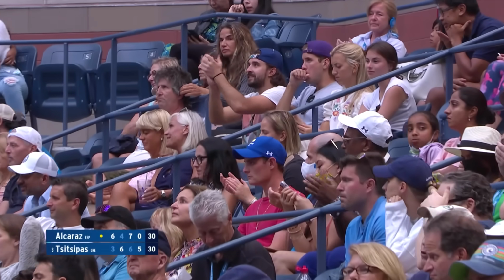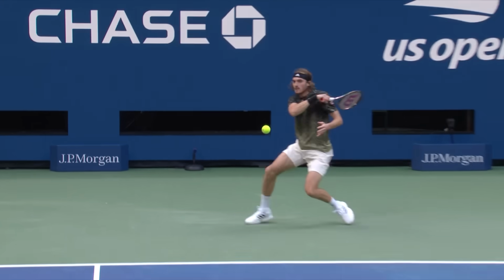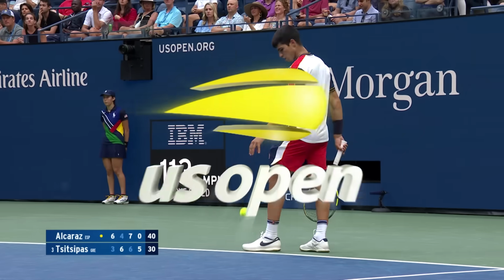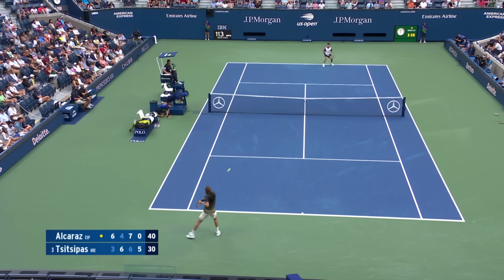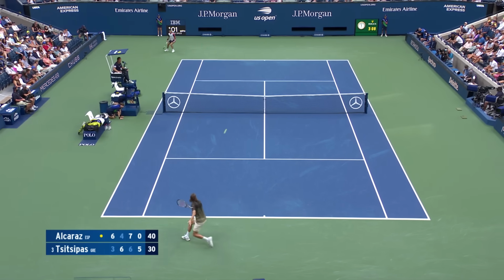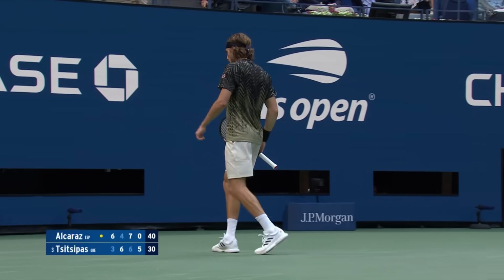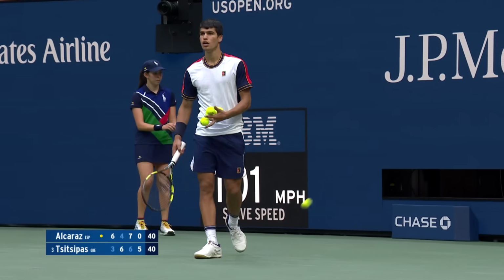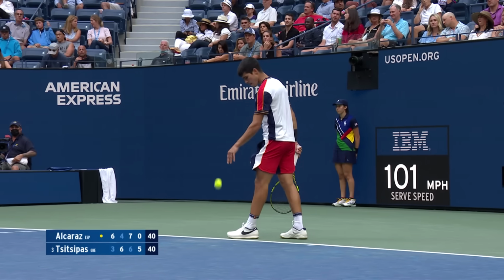In this full set, but 40-30. Just top draw stuff. Ever so important for Alcaraz right here to get back to playing this way, and he's doing it, so he can start the 5th set offensively. Can't be allowing Tsitsipas to control these rallies. And that goes especially on his serve. First serve points won in this set are very low, 25%. It's not a good stat.